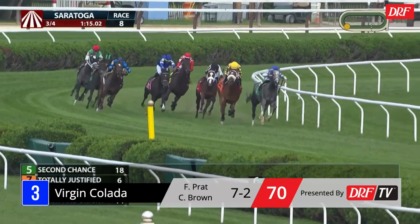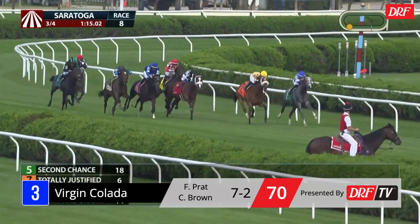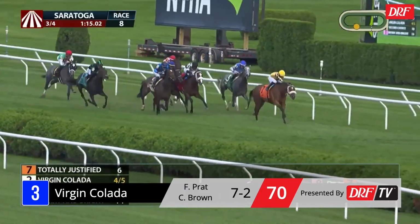Virgin Colada displayed a strong late kick to win her career debut at Saratoga and then ran just fine in the PG Johnson last time out. In between most of the way, angled 4-5 wide turning into the stretch, and came with her patented late run to finish second. The winner just got the jump on her. Yeah, and the winner's pretty good too.